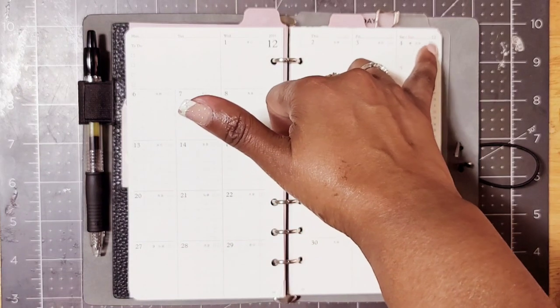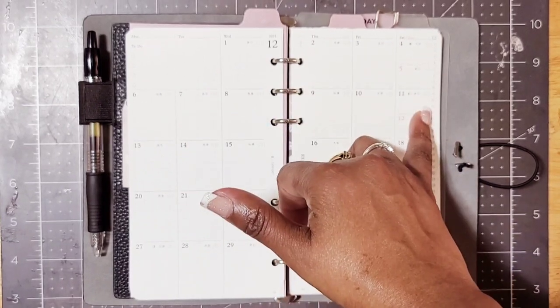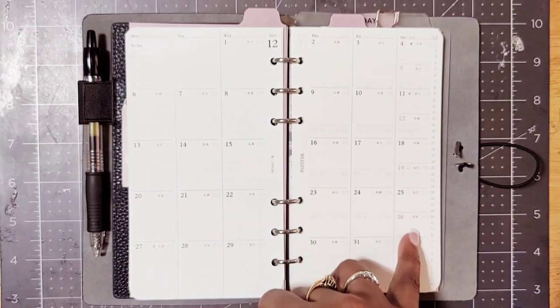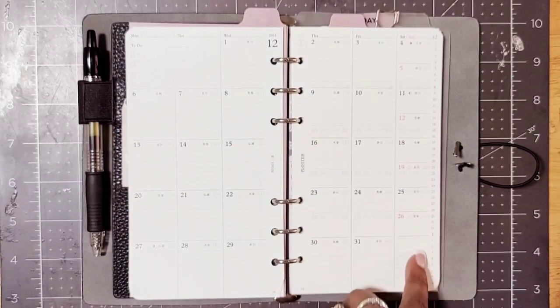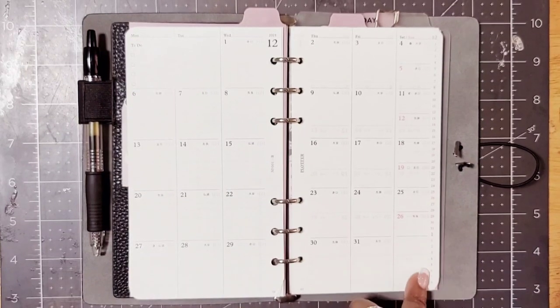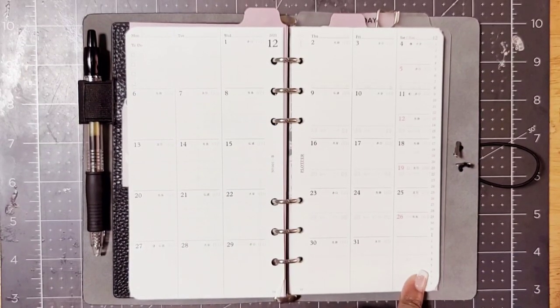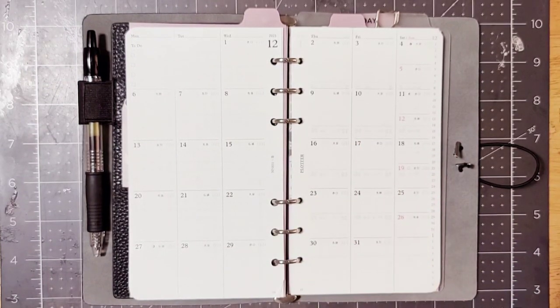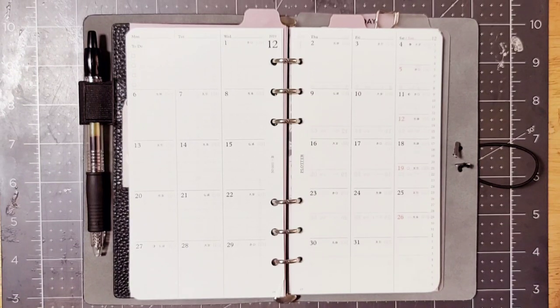And then you will see the numbers of the months over here on the side. So it gives you the whole year. And then it gives you a little bit of January, so you can see what days the calendar flows into. And then the weekend Sunday is highlighted in the red. And I believe typically in Japanese planners, your weekends and holidays tend to be that color of that red.